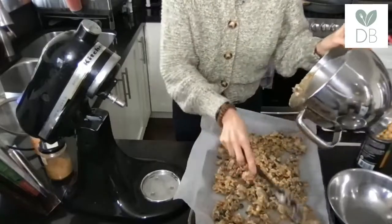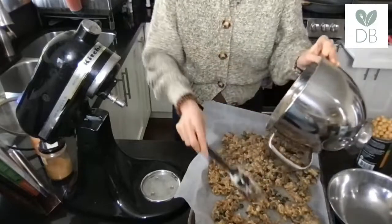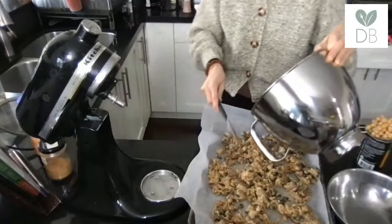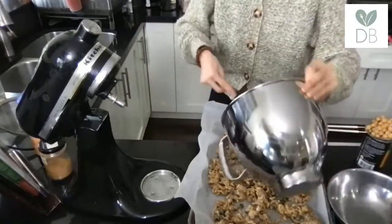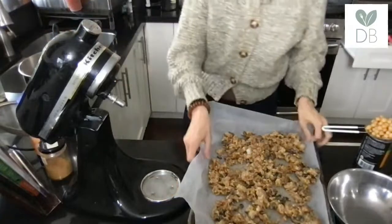I would have gone another 30 seconds with that aquafaba and make it just a slightly firmer foam, and then it will hold even better because it dissolves a bit when you start to work ingredients into it. So there we are.